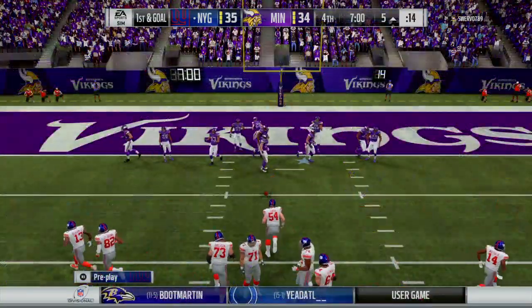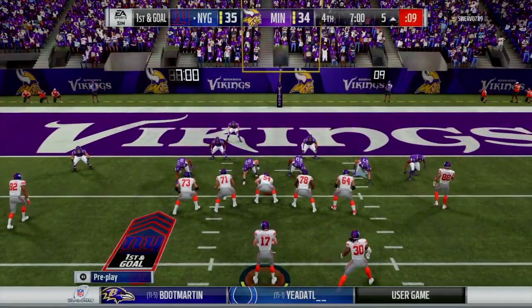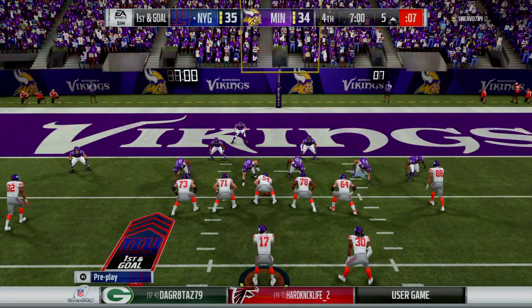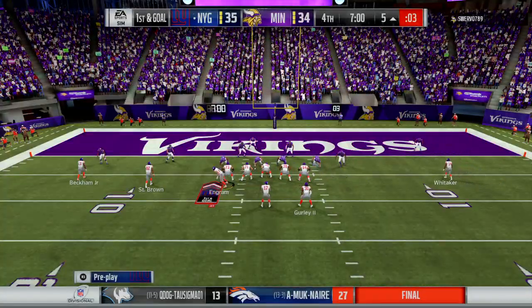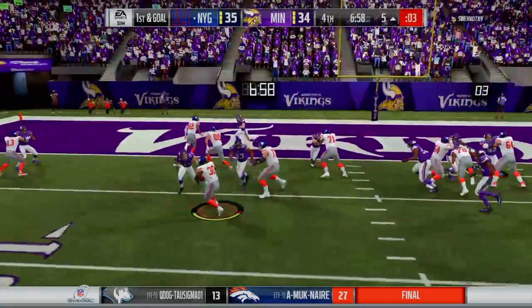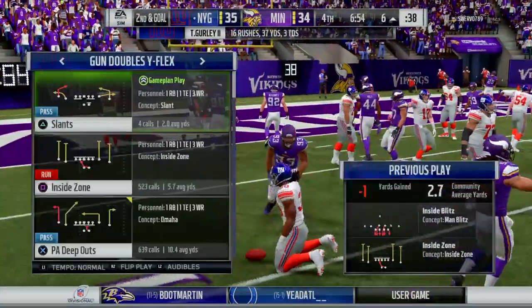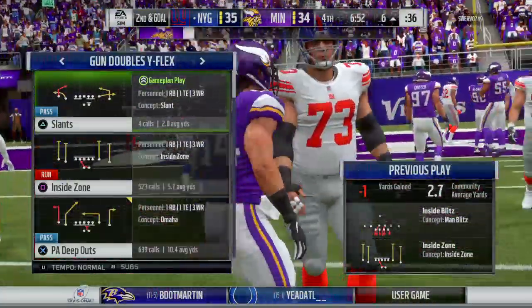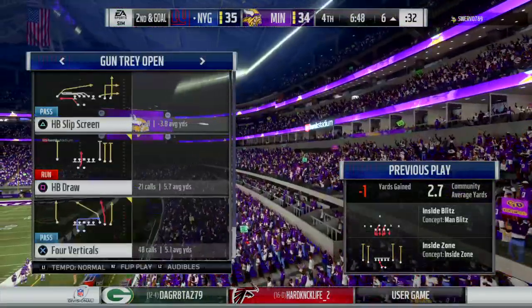So 1st and goal, 6 points here would go a long way toward wrapping this one up. Here we go. Yet another carry here tonight for Gurley. And he'll get blown up behind the line of scrimmage, back at the 6. That's going to go as a loss of a yard, and it'll be second down.